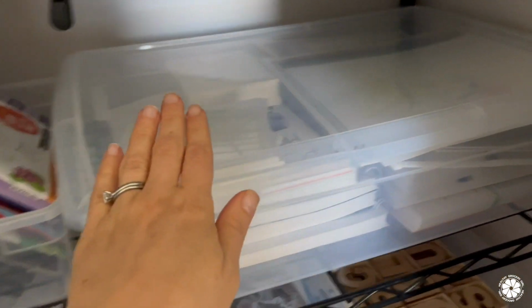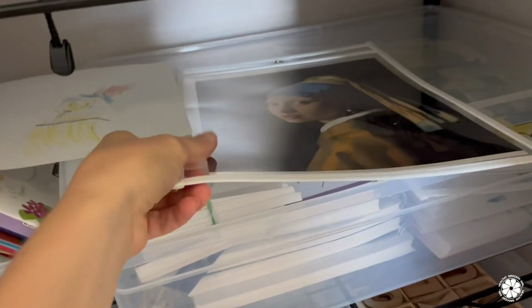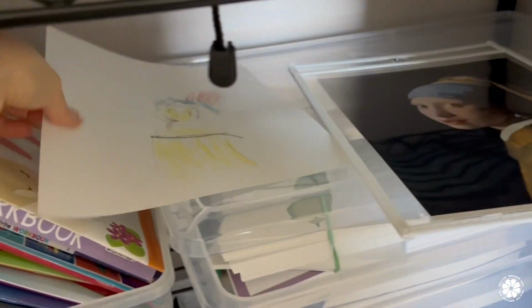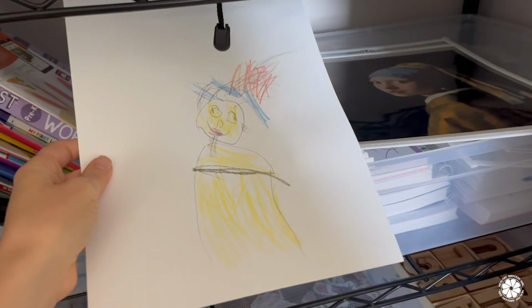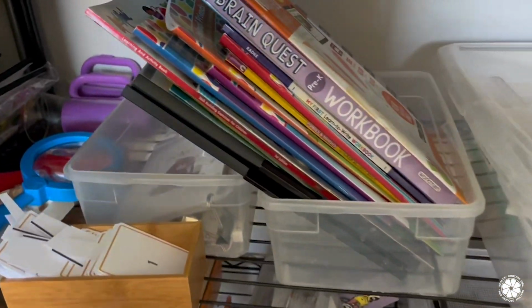This is mostly our art and our nature study. One of our recent art studies, as we were learning about Vermeer and the Girl with the Pearl Earring, we did our own art. This is my daughter's interpretation of the Girl with the Pearl Earring. I absolutely love that.